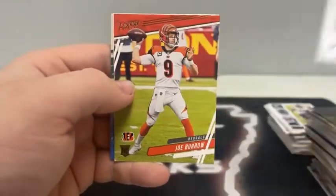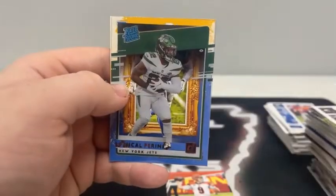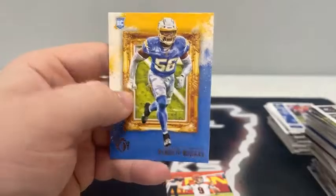Pack number 4. We start with John Elway for Denver. There's a Prestige of Joe Burrow. Got a Pink Chronicles Jordan Love, Clearly Donruss, LaMichael Perine, and a Kenneth Murray Gridiron Kings for the Chargers.